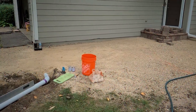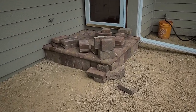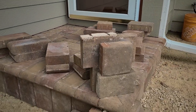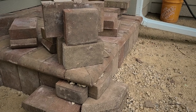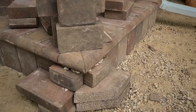All right, guys, just a little update here on the progress. We have the step complete. I'm gonna leave these big blocks on here, even though it's been a day. I like to just give it a few days for the glue to dry. But as you can see, that bullnose edge turned out pretty good. The wife liked it too, which, you know, that's the main objective.